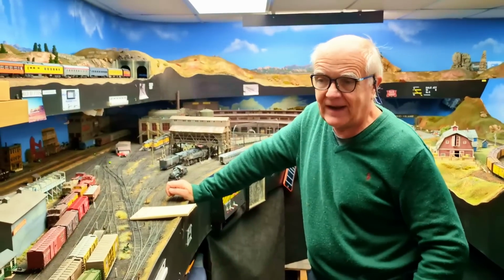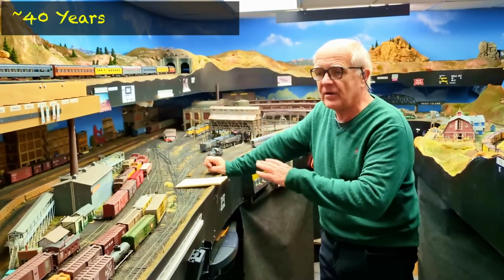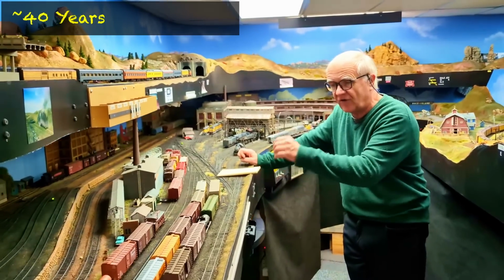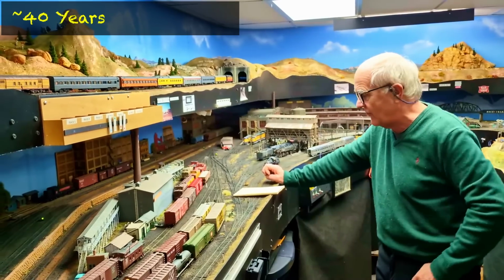So I've been working on this layout since about 1986. So you can imagine parts of it are going on almost 40 years old. I build almost everything myself. In this day and age, you can buy a lot of these metal cars and they're ready built. You can just take them out of the box and set them on the track, but I don't like to do that. I build them out of kits and different pieces.